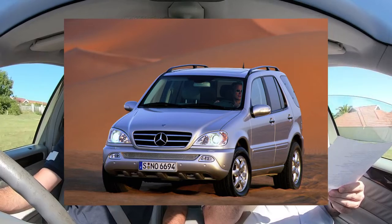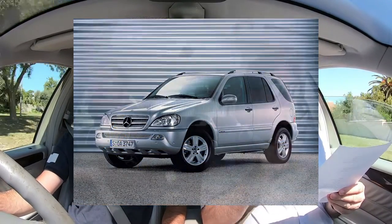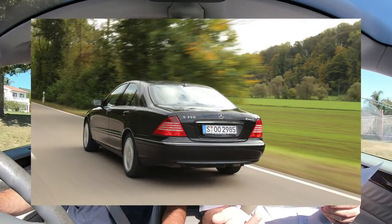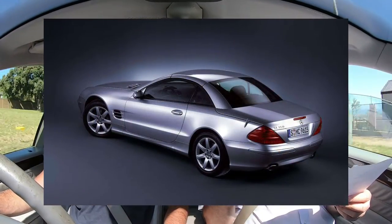The W163 ML350. First generation or second generation? First gen facelift. Ah, yes. ML350 was a 3.7 litre M112 with 173 kilowatts. And then all the rest had 180 kilowatts, which is the W220 S350, that's also a facelift. Yeah. The R230 SL350, which was the early one, because the facelift got the 272 engine.